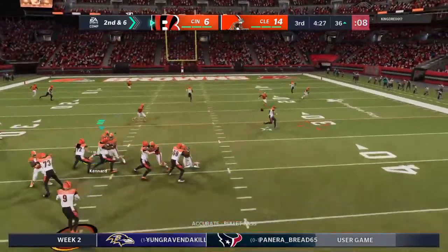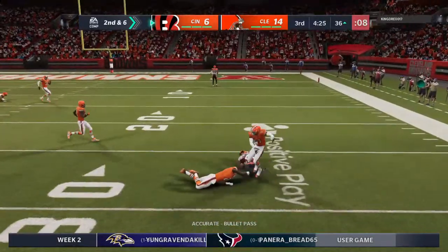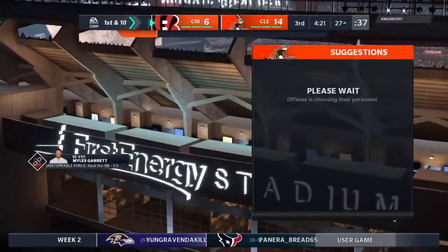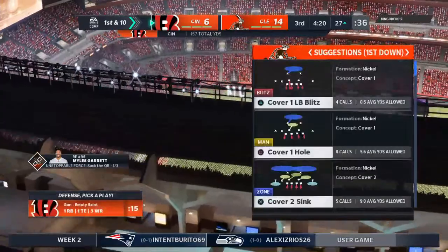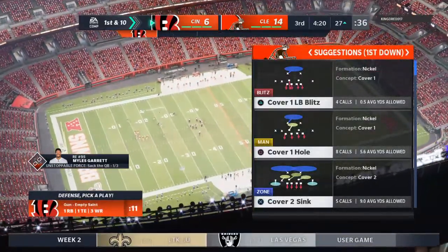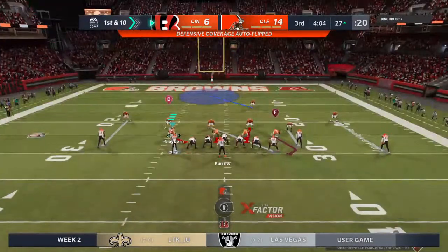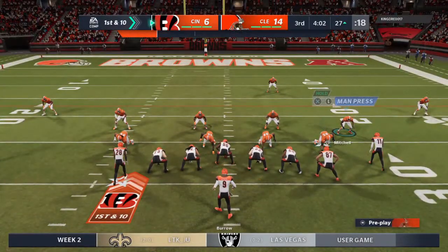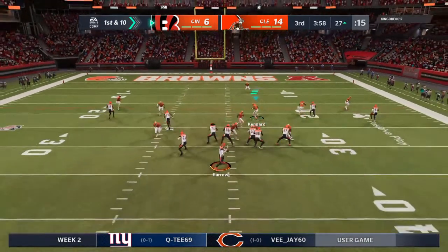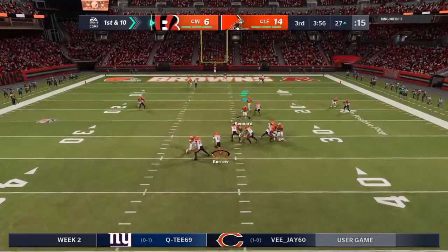On 2nd down, here's Burrow. He gets this in the hands of Mixon. And he'll be brought down at the 27-yard line. That one, a 1st down pickup of 8. But they certainly had success throughout this contest, getting him the ball in the passing game, and there he picks up another 1st down. Whatever they saw going into this one, they've been able to capitalize on it, and no adjustment has been made to take it away.